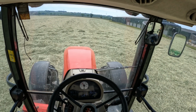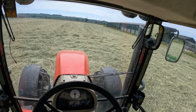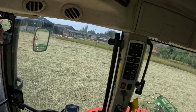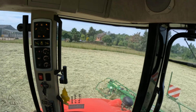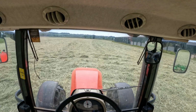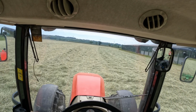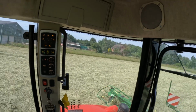Spin her up. Now hay's changing, so we're not going to go too crazy. We'll get her up to about 400. We don't need to be going mad with it. I don't go too fast when we're tedding. Between 10 and 12k I think we usually go.